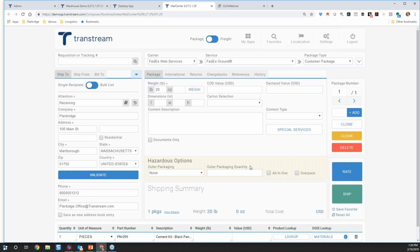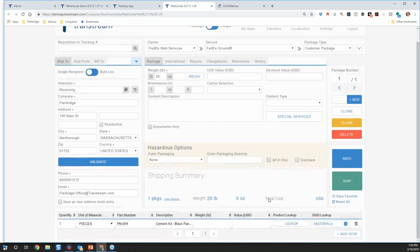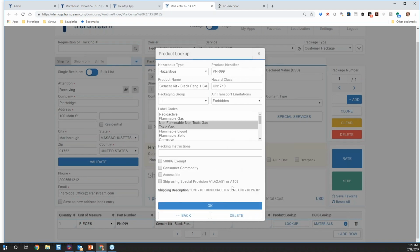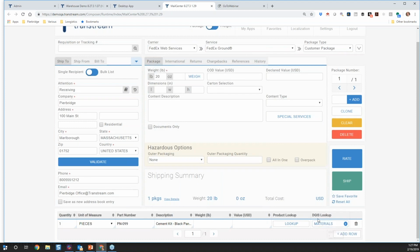All right. So at this point, I can do a couple of different things. I can go look up that item. So I know it's got a dangerous goods item. I can go back to my product table, get information about it. And then I can also do my DGIS lookup.